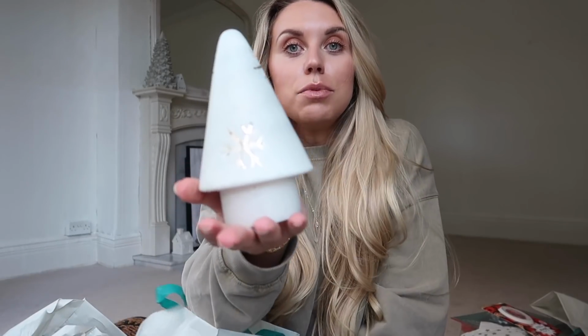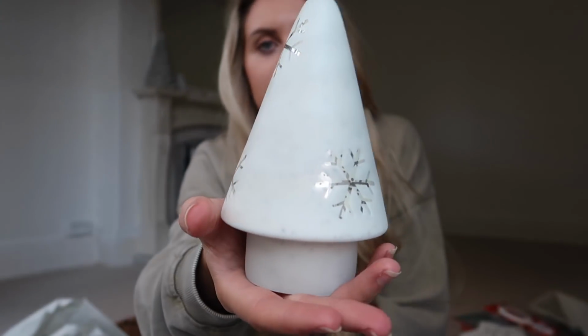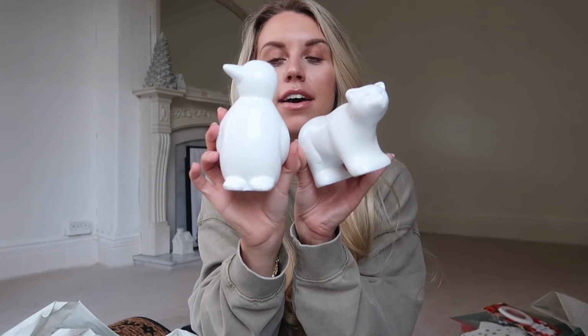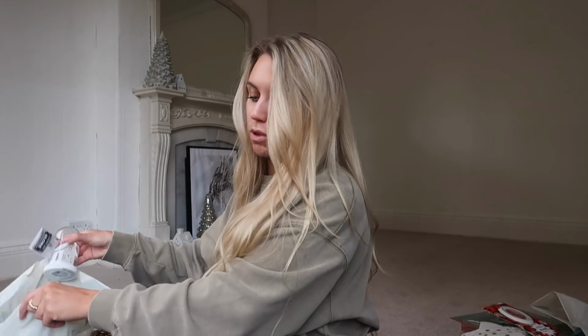And this little Christmas tree as well, which is a very similar design. It's kind of like that frosted glass again. I also got a little penguin. I saw this when I saw the little polar bear. Okay, I also got, these are probably one of my favorite things.